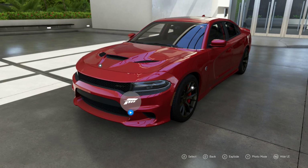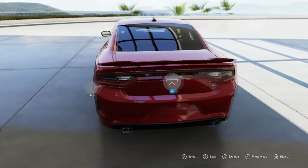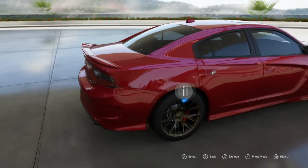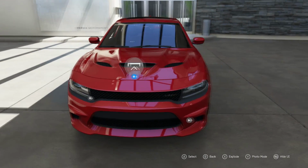Up next is a 2015 Dodge Charger SRT Hellcat, and the thing's an absolute beast. It has 707 horsepower, and I don't know, I'm not completely sold on the looks, but it's so fast it doesn't matter. Let's see what she says about this car.